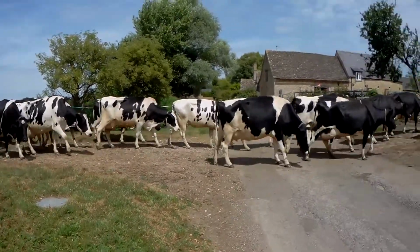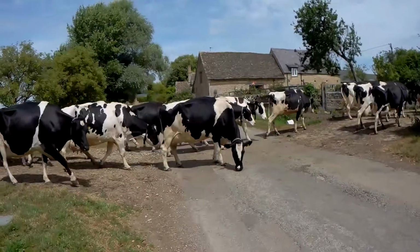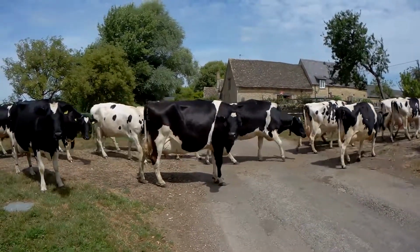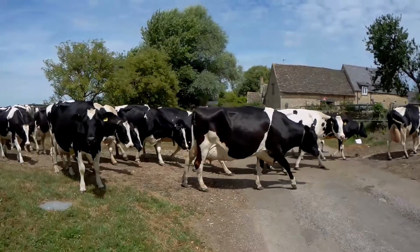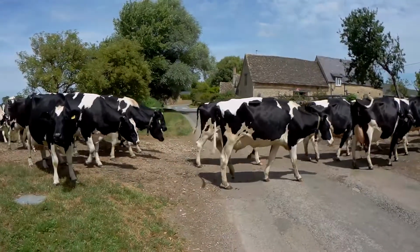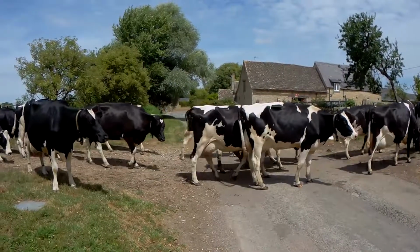So, how much milk would you get from one of these? Well, they're all given different amounts, but our highest yielding one, which isn't in this group, is in the barn. They'd be giving 50, 60 litres a day. These are further in pregnancy, so they're giving less, but some of these are still giving 40, I expect. A jerry can is 20 litres, so they're giving two jerry cans of milk a day on average, these cows. Wow, that's a lot of milk.